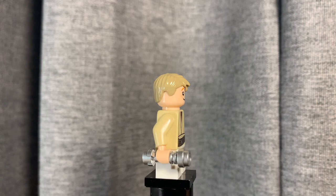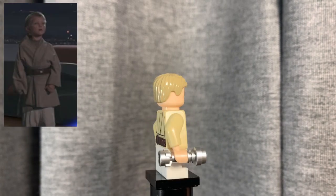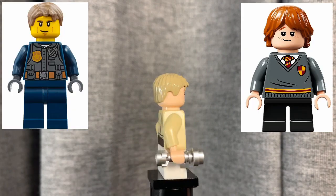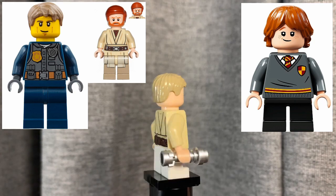The second figure is the first of the Padawans, and this guy is based on the kid that says, "Master Skywalker, there are too many of them. What are we going to do?" I built him using Chase McCain's hairpiece, young Ron Weasley's head, Obi-Wan's torso from Grievous' wheelbike, but any tan Jedi robes will work, and white short legs.